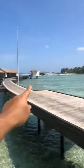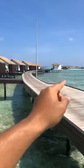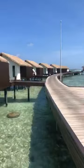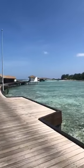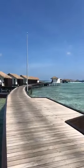And over there is where you could do activities. There's boats that you could take to go fishing. There's jet skis that you could rent, water skis, paddle boards. There's the dive center. So you can do all kinds of stuff out there. Everything is really, really close. It doesn't take 5 minutes to ride anywhere on the island.